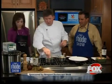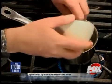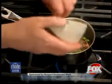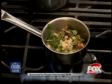Absolutely. Are your sunchokes going in here too? Because I know sunchokes are going in. We threw in some pea greens. These are the sunchokes that we glazed. And we also made a puree of the sunchokes, so we've got two textures of sunchoke. Two textures. All right, we're not messing around here.